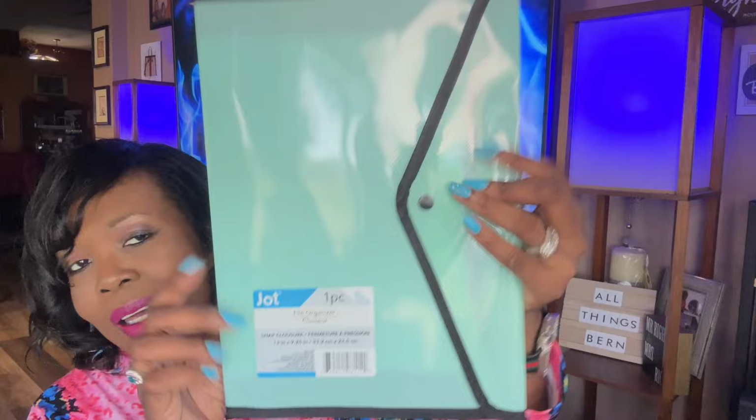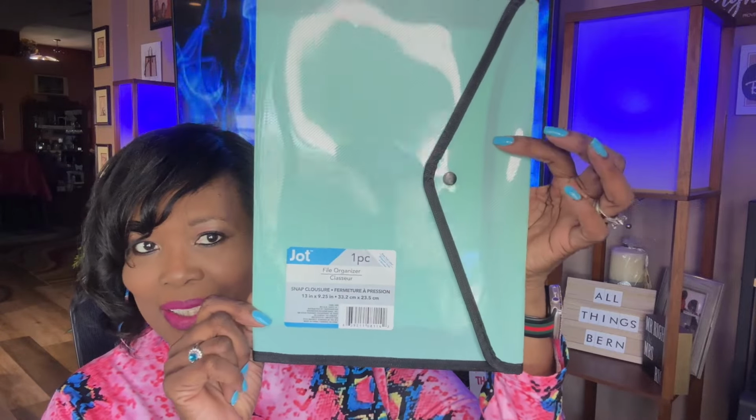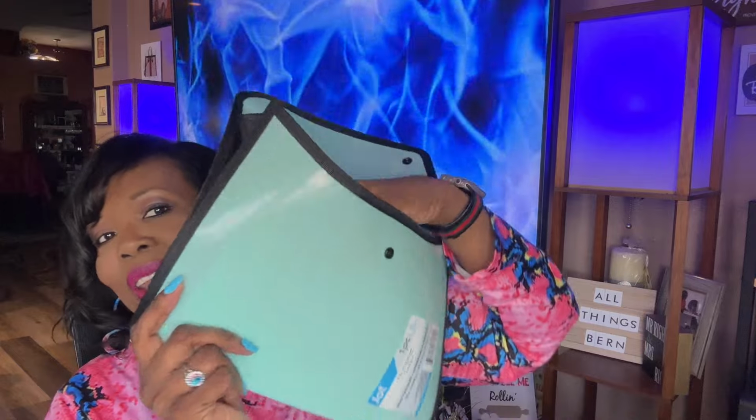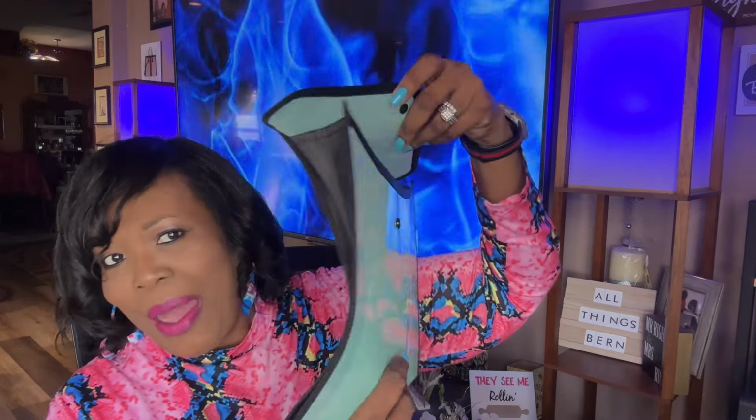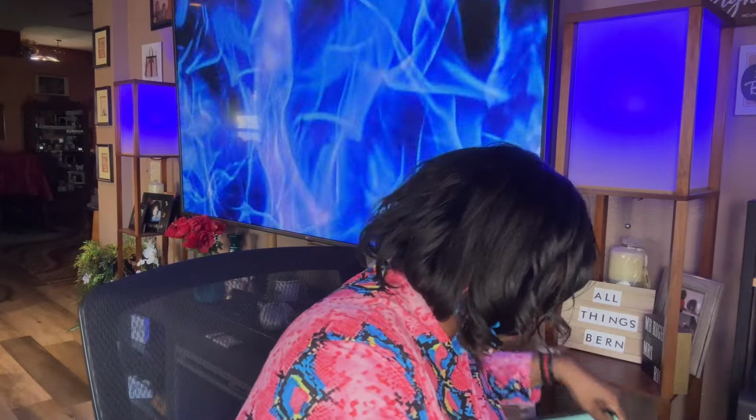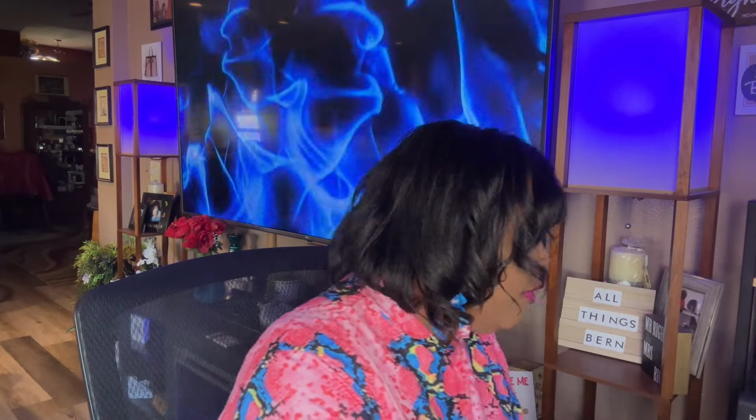But anyway, I picked up another file organizer, One Piece by Jot. My happy color, so I had to get this one. Now that I'm looking at it, it says One Piece, but I honestly thought there was another envelope on the inside, but there is not. But I'm cool with it. This is for when I go to doctor's appointments or have to bring copies of MRIs and all that kind of stuff, or go into a business meeting and put all my papers in here. So I love getting these from Dollar Tree. I just love it, y'all.